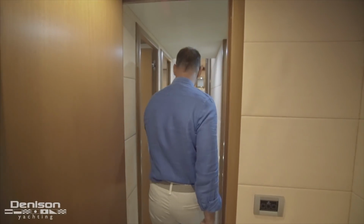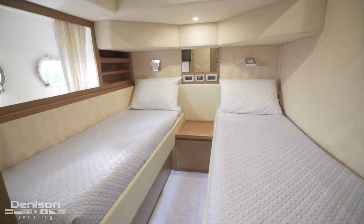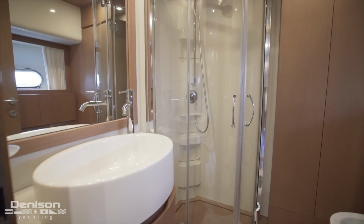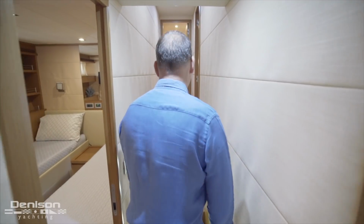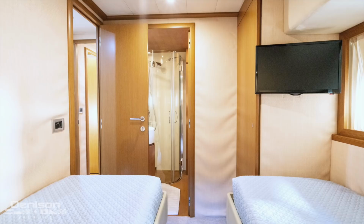Leaving the master, our next stop is the port side guest cabin with twin berths, which are side by side. This adjoins to a shared ensuite with a shower that doubles as an overbuilt dayhead with access in the hall. Another cabin that mirrors the port stateroom is found forward on the starboard side, on the opposite side of the hall.